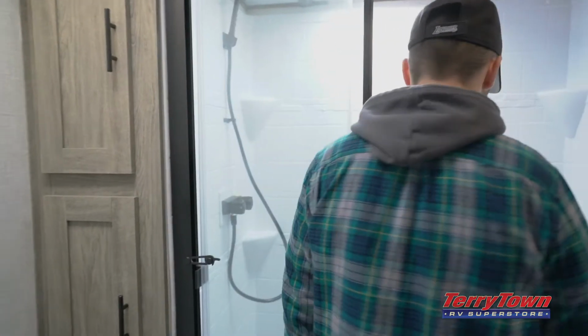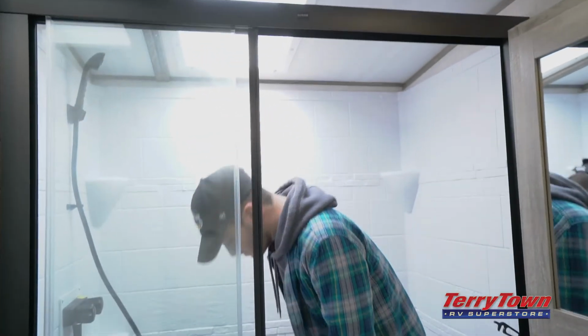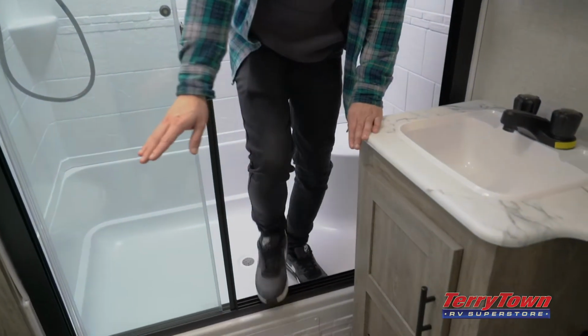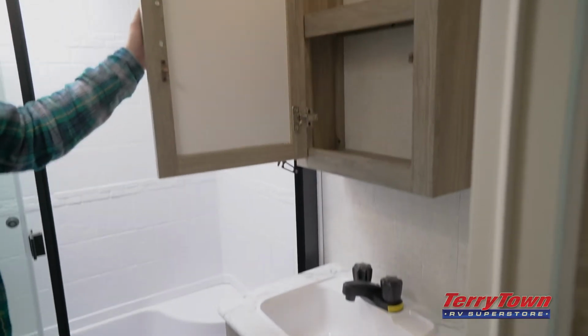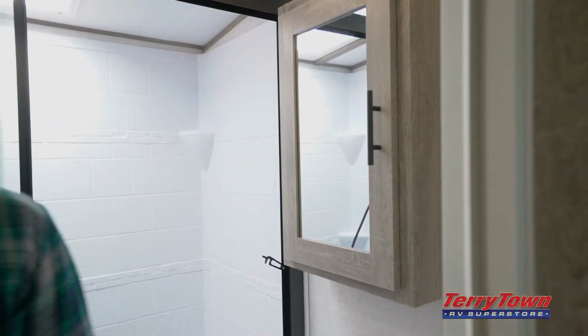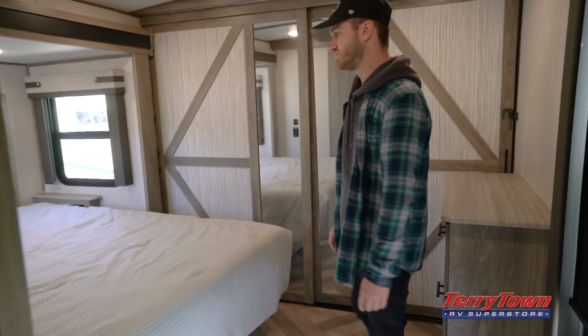Here you have your bathroom area, walk-in shower with a seat, as you can see. Toilet area, vanity, medicine cabinet, everything you need to go RVing. And now for your master bedroom.